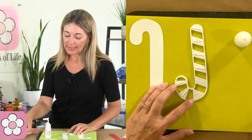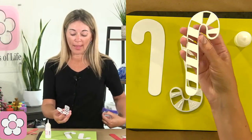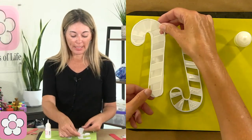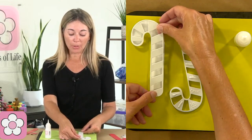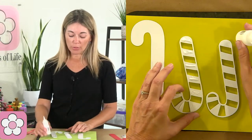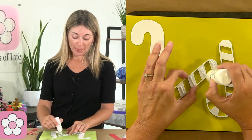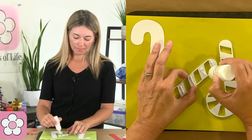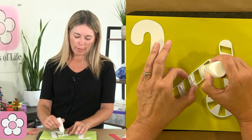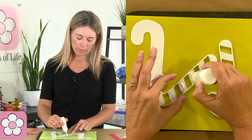Keep in mind, yes, this is adhesive foam. Yes, I could peel all that off and lay it down. However, the problem with that is if I am not exact the first time I put it down, I am, no matter what, married for life to that cardstock. So if you use liquid glue, you have a chance because you can move it around a little bit. You're not married to it. You just get to date where you put it, right? Does that make sense?